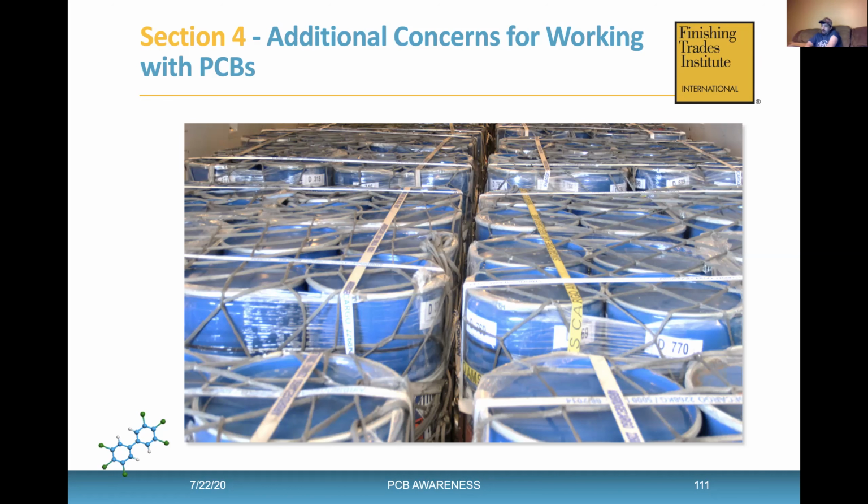What else could you do? What else did people come up with? One thing I came up with, Jim, Vern, chime in here. Yeah, we haven't talked about this, but to check and see if there's any state or local ordinance that may pertain to PCBs. Good. Good.